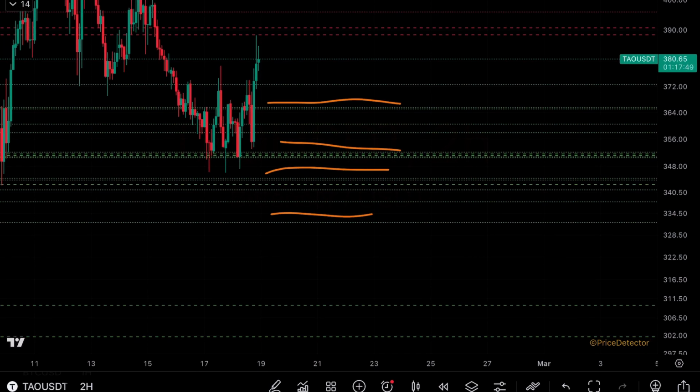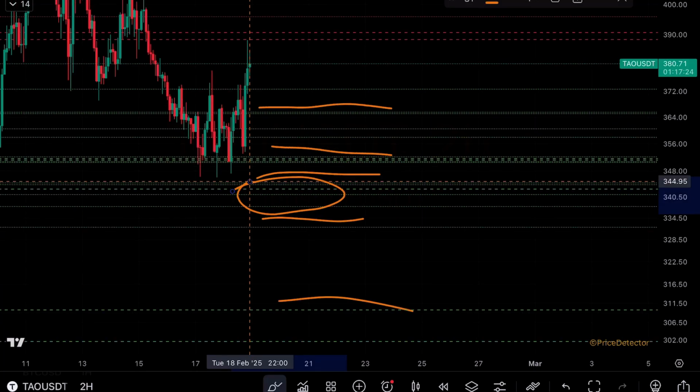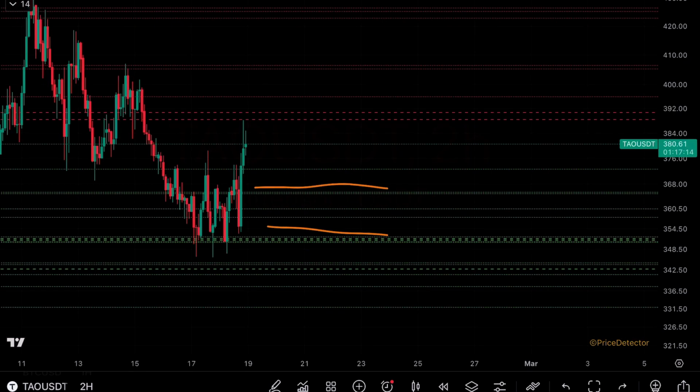We never go long, we never go short, we never leverage. We only go at spot. You might be able to see this gap here on the negative case. If we break down between the 330 and 340 mark, we might be heading down to around the 311 mark. So keep that in mind and trade carefully.